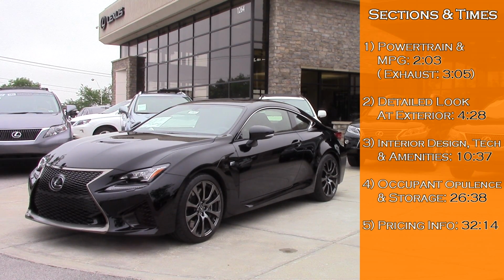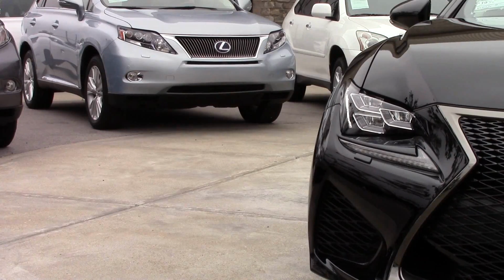Today we have the privilege of bringing you the very special 2015 Lexus RC F in Obsidian Black. And that's coming up next on CarConfections.